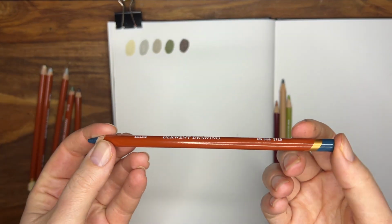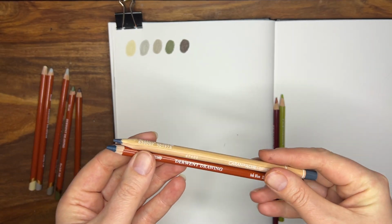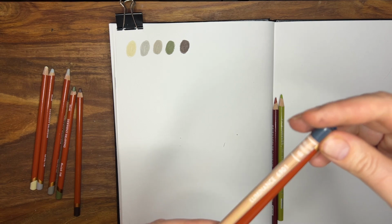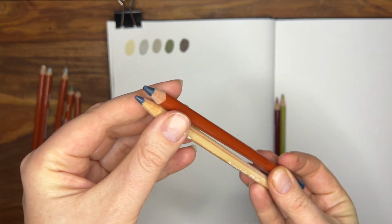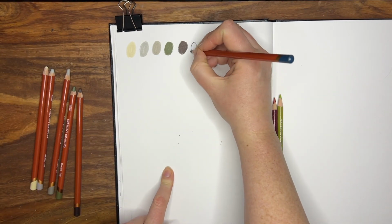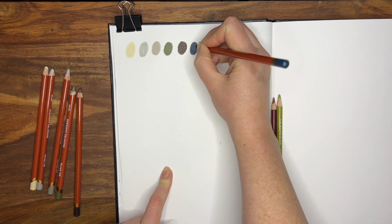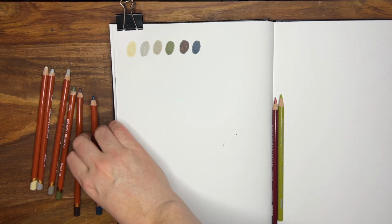And then finally, Ink Blue. I'd been using Ink Blue a lot until I got this Caran d'Ache pencil, because, what's this one called? Payne's Gray. So this is the basic Payne's Gray. So they're very similar. I'd been using the Ink Blue before I got the Caran d'Ache pencil, which is just a beautiful inky dark blue for outlining and sketching.